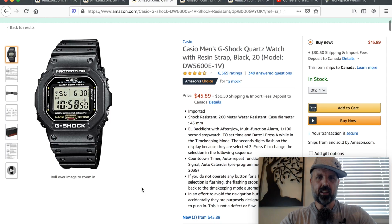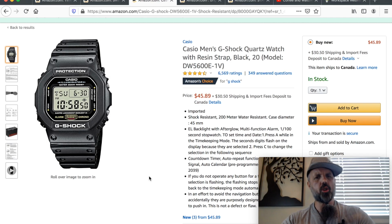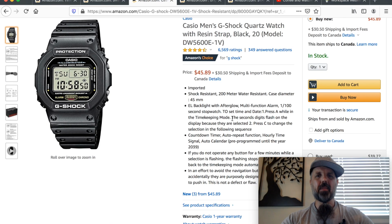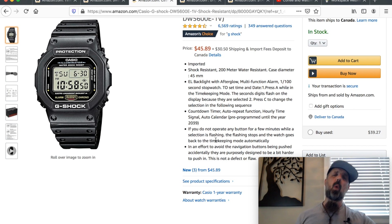Go figure. It's got a 45mm case diameter, so it's a pretty hefty watch on the wrist. It's got a backlight with afterglow. It's got an alarm. It's a 1/100th of a second stopwatch. It's got a time and date. What else has it got? A countdown timer, auto repeat function, hourly time signal. It can be pre-programmed until the year 2039, which is another 19 years.